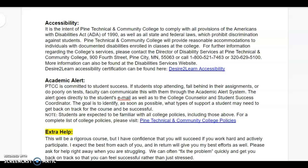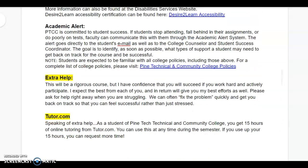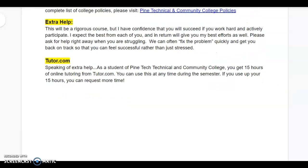Accessibility. Just through Pine Tech, you get some great benefits. So if those are things that you need, make sure you read it. Also, last but not least, extra help. It's going to be rigorous, but I have confidence that you can do it. You just need to ask for help sooner rather than later. So ask me, I will help you, but let's get it taken care of early rather than waiting until the last week of January, because then we're all going to be cranky.